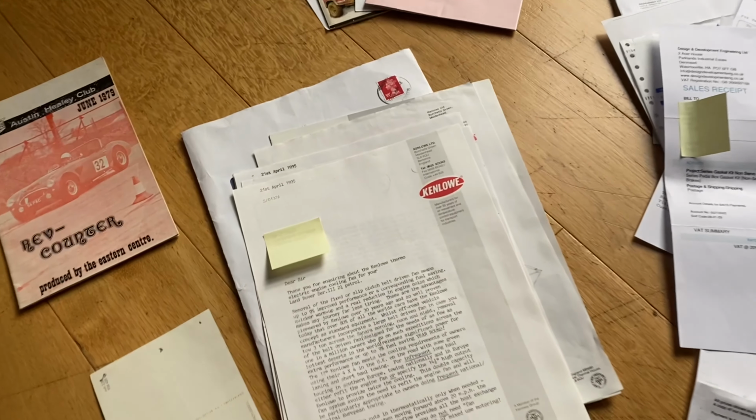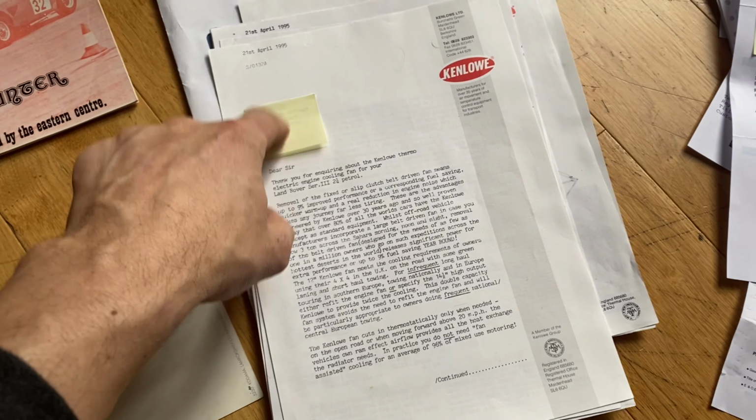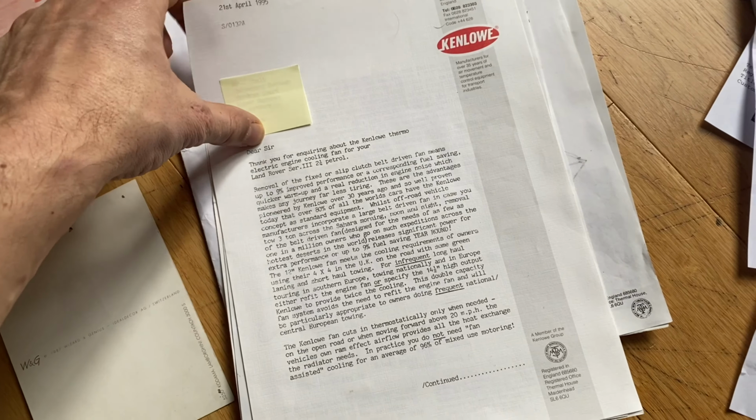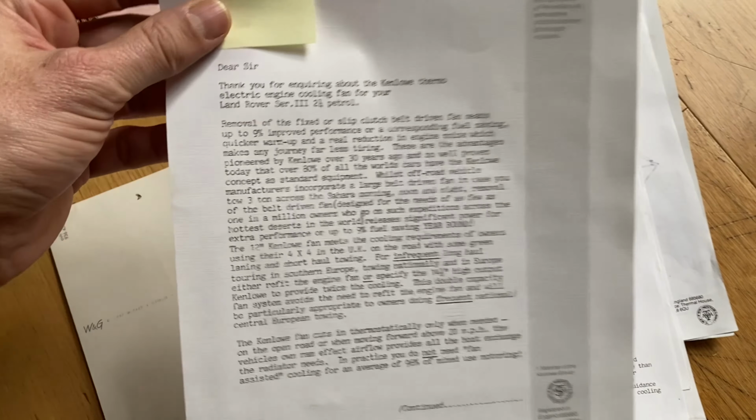But some other stuff that I found, there's a very cool offer for a Kenlo fan, an electric Kenlo fan. So they wrote to me very formally.